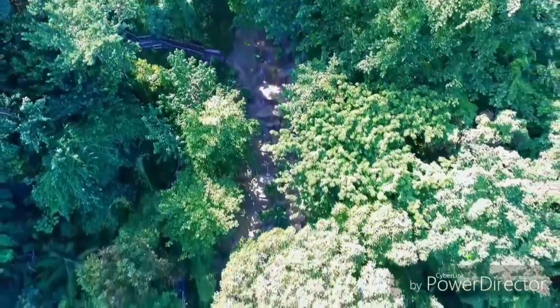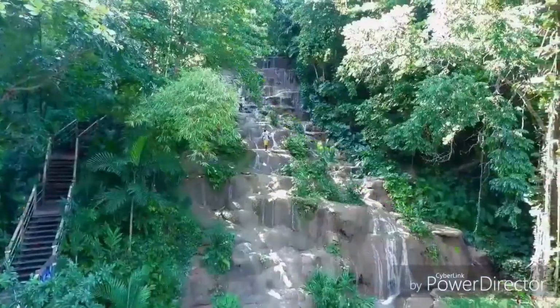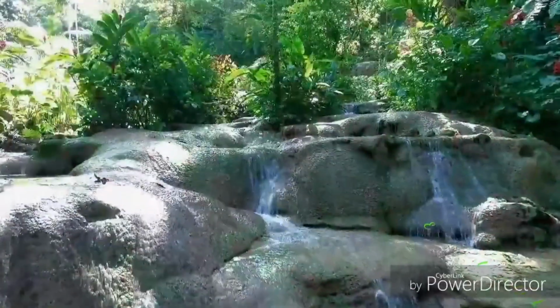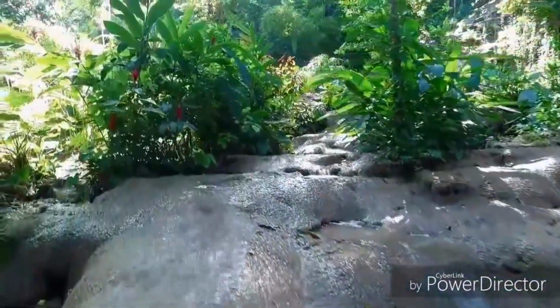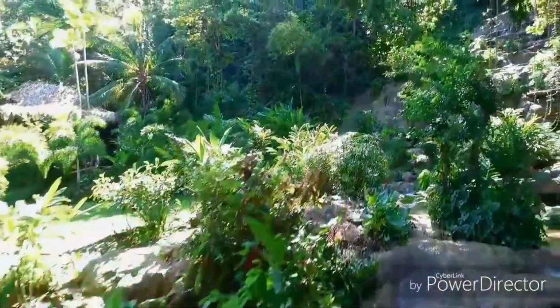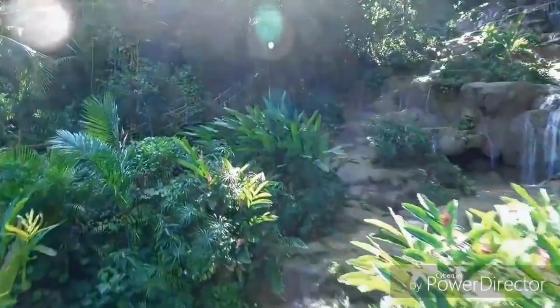Number 10. Conoco Falls. Located in the parish of St. Anne is the Conoco Falls. It is a 5 minute drive out of Ocho Rios at the Shaw Park Estate. This waterfall is a sight to behold. It is perfect for climbing and definitely gives reason why St. Anne is known as the Garden Parish.